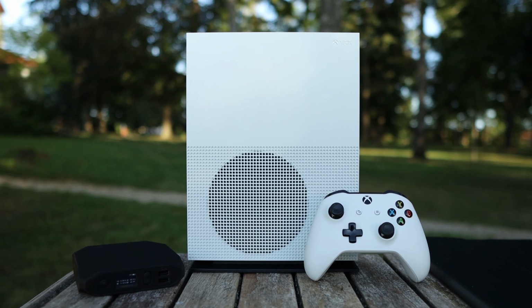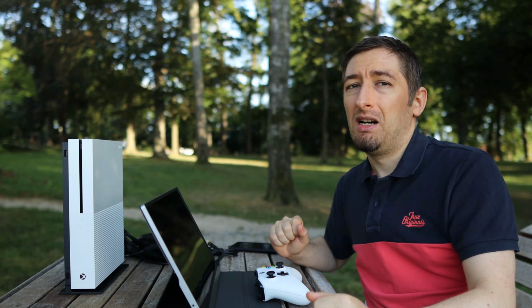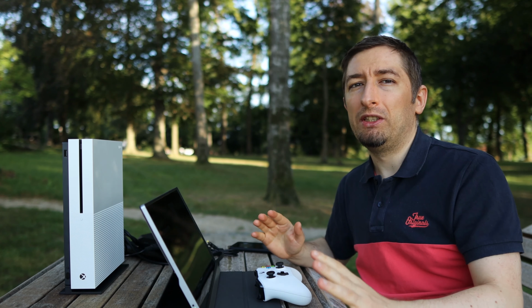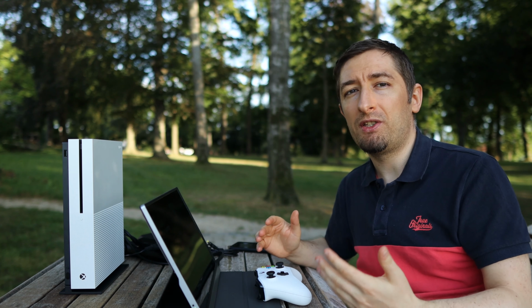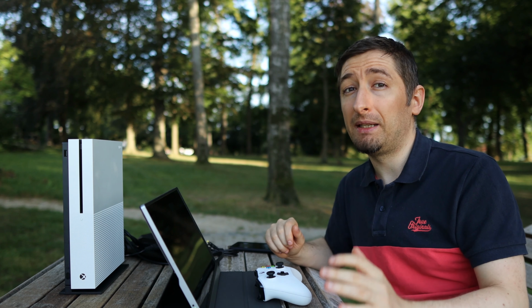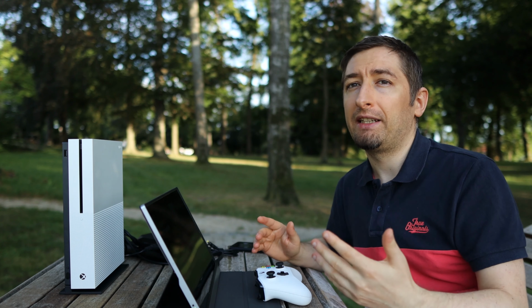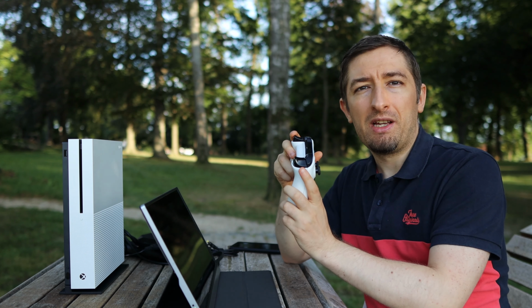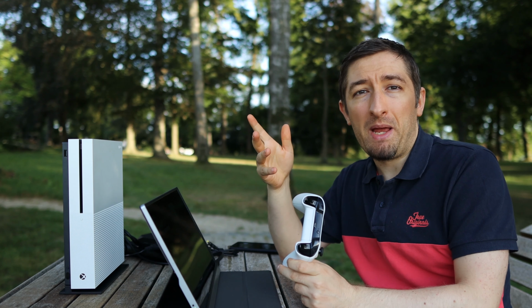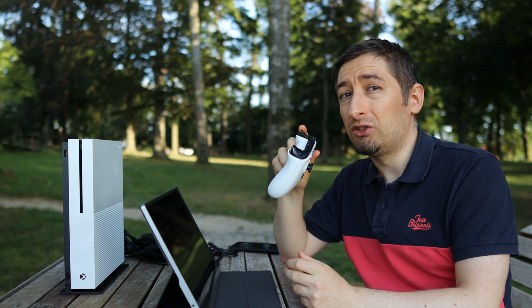So if Microsoft and Sony don't want to catch up in this portable console game, I hope that Nintendo with their new Switch Pro will bring more developers on board, and we will see more AAA games on the Nintendo Switch. And one thing I really want in the next generation of the Nintendo Switch is some analog trigger buttons, because if you're playing rally games or racing games, you really need these analog triggers.